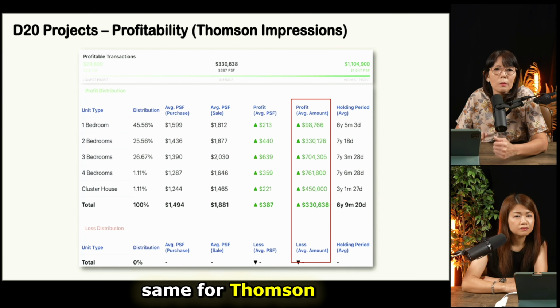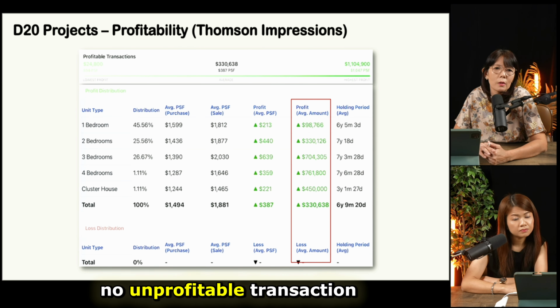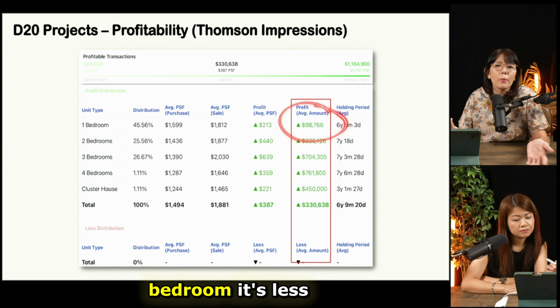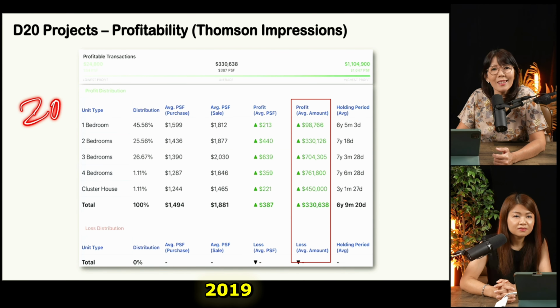Same for Thomson Impressions, launched in 2019. Past 5 years of transactions, no unprofitable transaction, and all bed types made profits, although for 1 bedroom it's less than 100k.